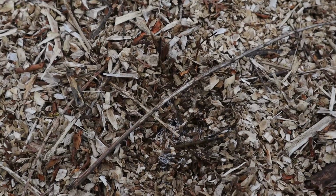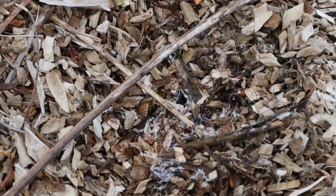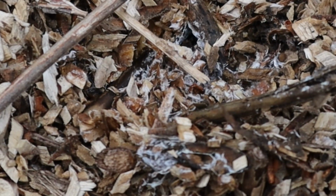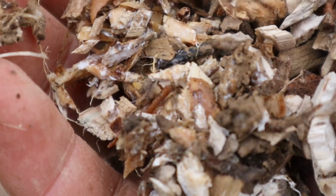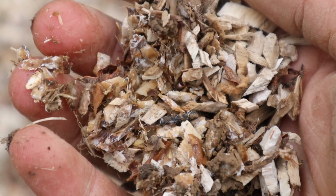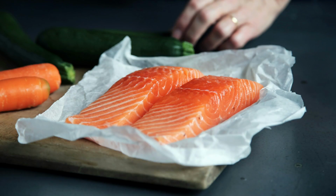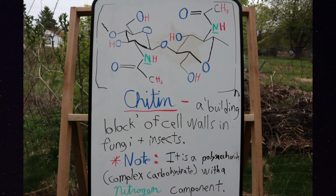Additionally, the fungi and mushrooms, a lot of their mycelium and also their fruiting bodies contain chitin, right, which is used as a structural component in a lot of these fungal species. And it is actually a complex carbohydrate, despite the fact that it contains a nitrogen component. Organic compounds that contain a nitrogen component, you'd think protein, but this is actually a complex carbohydrate. But the nitrogen is important, right? Because nitrogen is, of course, very important for plant growth. The chitin in these fungal species contains this nitrogen.